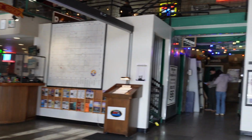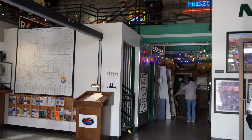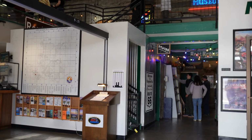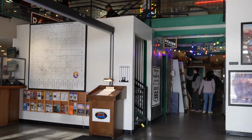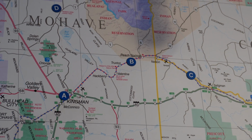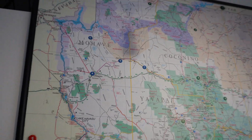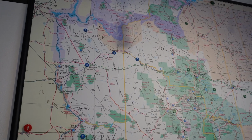There's one to the left, one to the right here, and then if you go upstairs, that's where you're going to go to the museum, which is an extra charge. But coming in here, this part is free. It is located in Mohave County. Here you can see it's historic Route 66 right here, and they have a big map of the area.